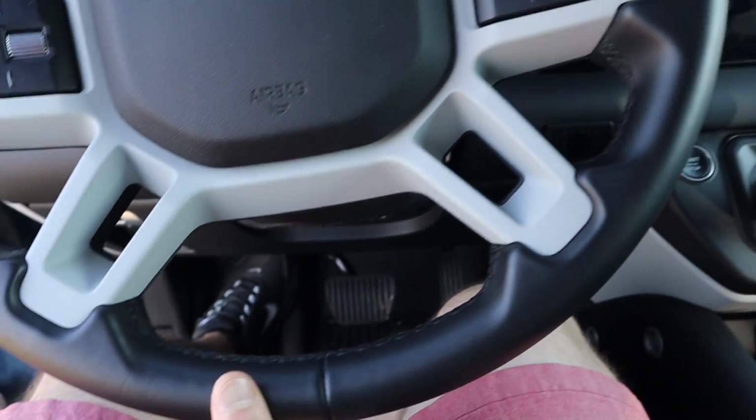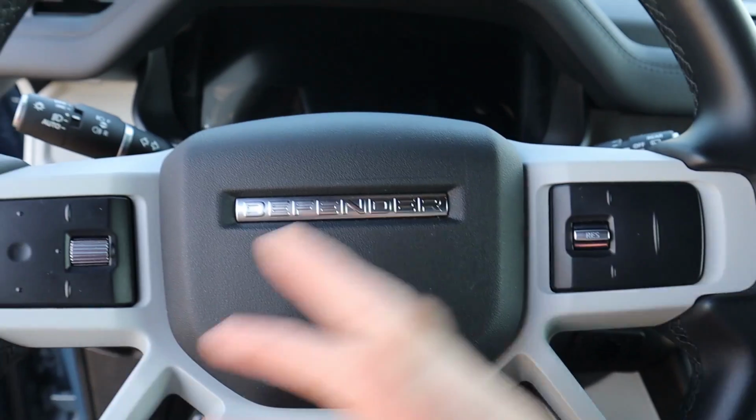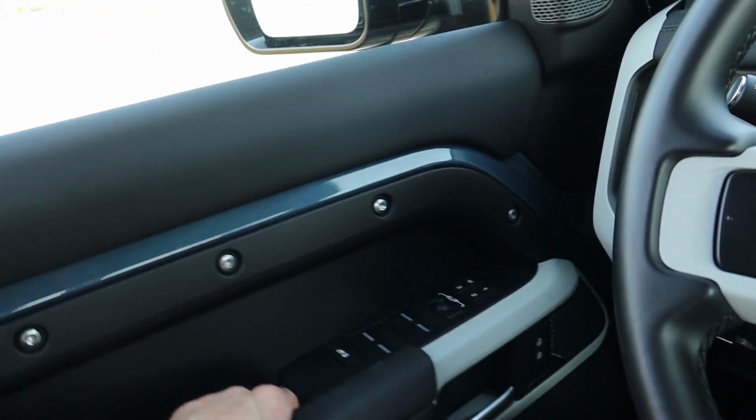This is, of course, a leather wrapped steering wheel. It is heated. That is standard on all trim levels. And then this has a little plastic cover with Defender badging. You don't actually see very many Land Rover badges on the inside. Everything says Defender. And then shutting the door, let's talk about how it sounds.